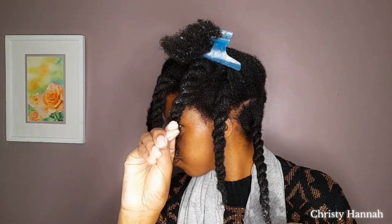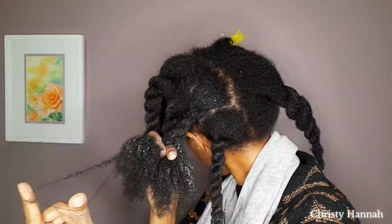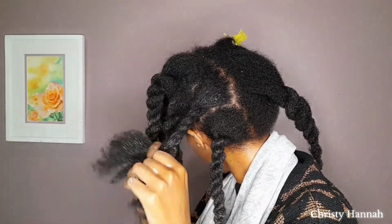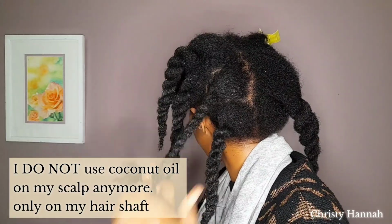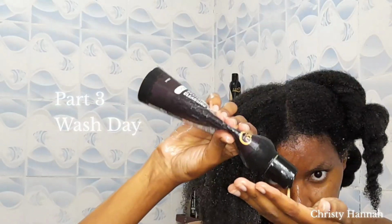So here I'm using shea butter. I am melting it between my fingers, and I'm also using a liquid oil, which is coconut oil. I've spoken about the fact that my hair likes coconut oil and glycerin, and so I use those two together. Coconut oil penetrates the hair shaft really well, and glycerin is a humectant. Okay, we are getting somewhere.